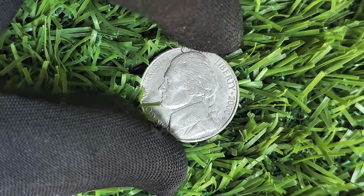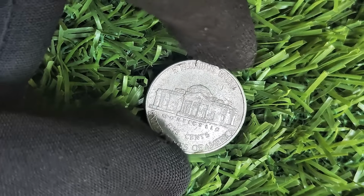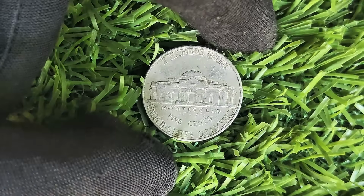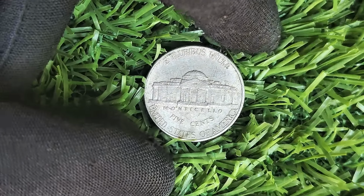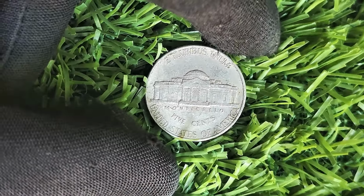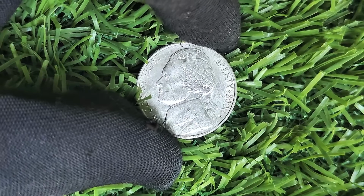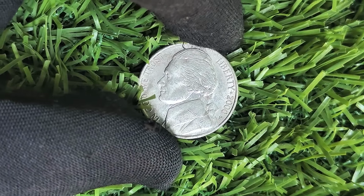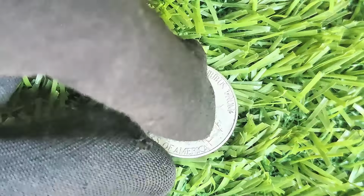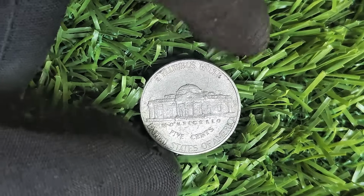Here's the kicker: most people throw these coins into jars or vending machines, completely unaware of their true value. But not you, not today. Today, I'll reveal what makes this coin so special, how to identify if yours is worth millions, and the exact steps to cash in before it's too late. Oh, and by the way, there's a surprising twist at the end. Stick with me, because this is one you don't want to miss. But first, let's unravel the mystery behind this unassuming nickel.